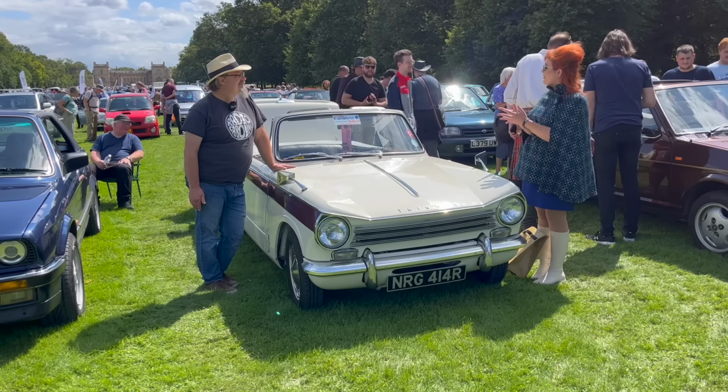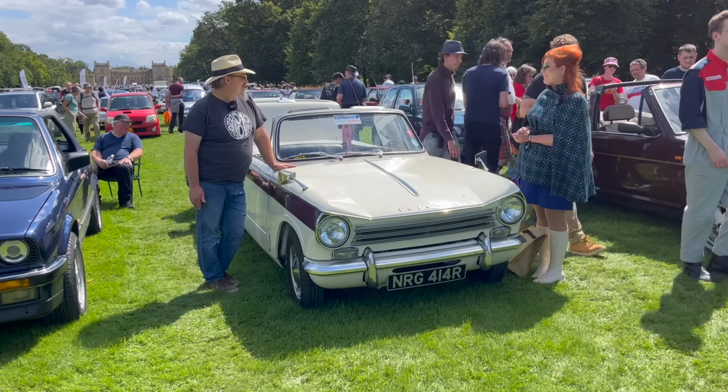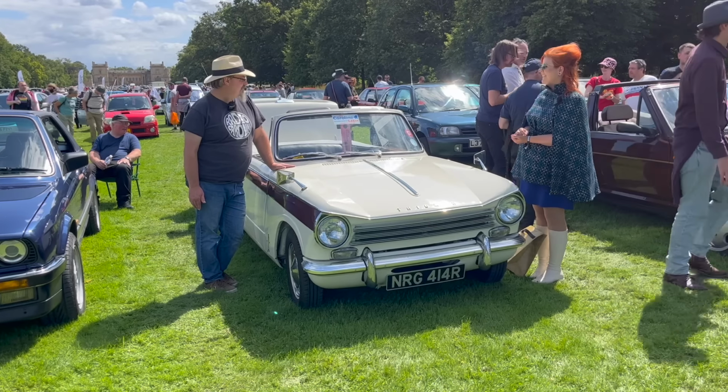And maybe one day we'll see some of these cars that people think are unexceptional today becoming exceptional in the same way she has. Absolutely. Thank you very much, and lovely to see you. Brilliant. Lovely to see you.